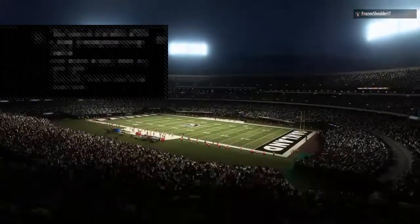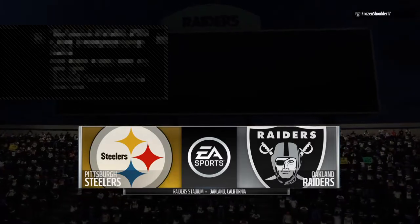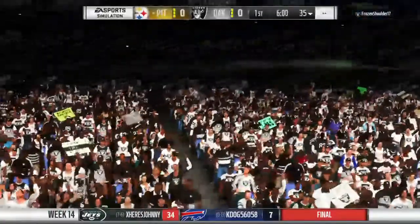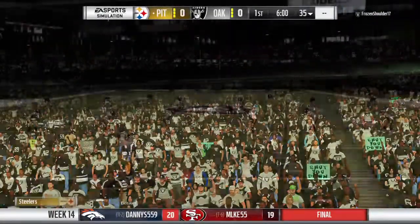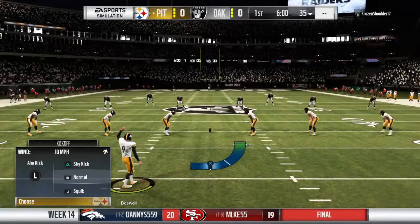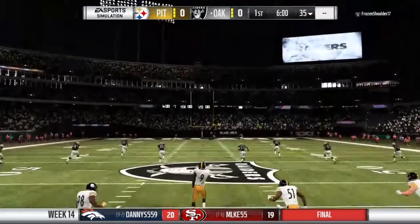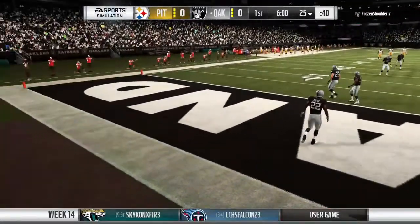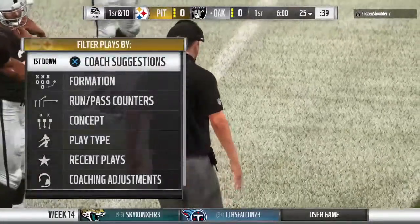Thank you, Coach. EA Sports coverage of the NFL brings us to Oakland, California. The pregame festivities here in Oakland have to be seen to be believed. This crowd in silver and black, they are fired up as their Raiders get set to face off with Ben Roethlisberger and the Pittsburgh Steelers. And this will not be returnable. It's out of the back of the end zone for a touchback.